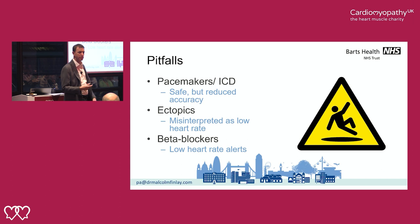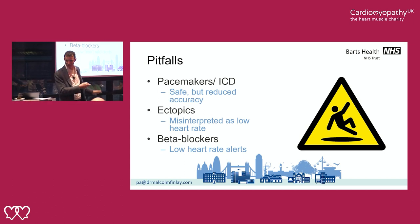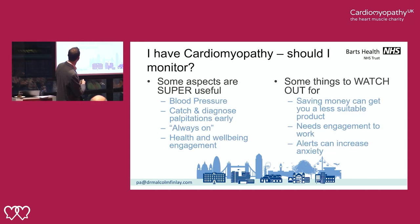And if people are on beta blockers, their heart rates can be below that set level. And I would say there's still a role for cardiologists, okay? So you can't just say, I'm never going to go and see a doctor again.